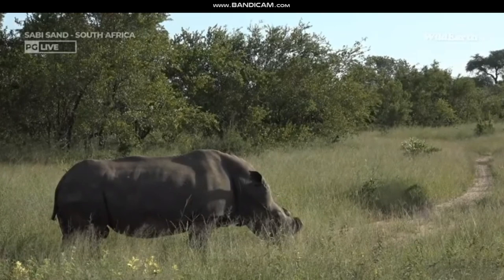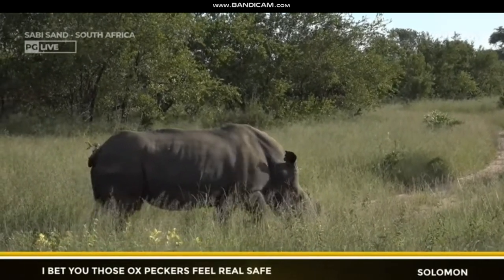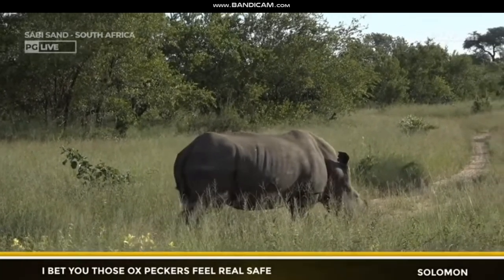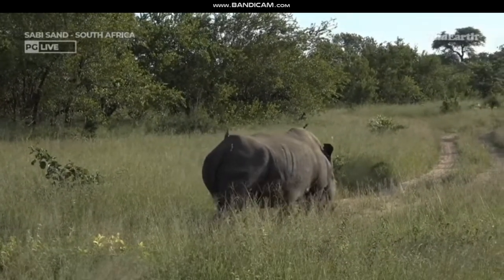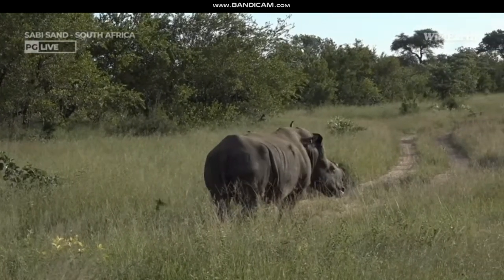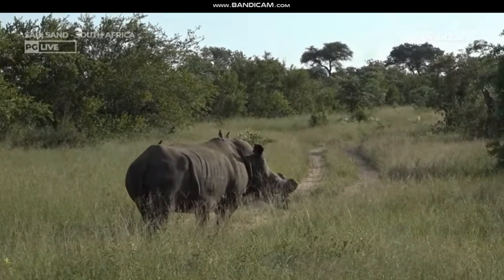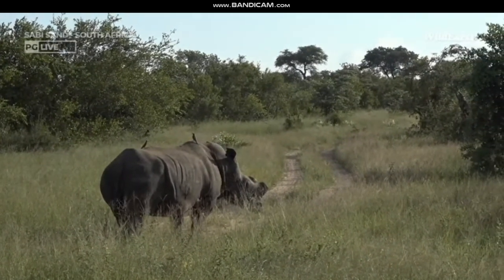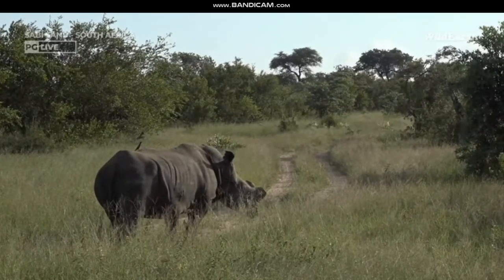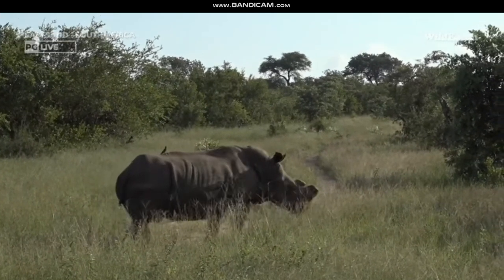Solomon, you reckon the oxpeckers feel really safe? I suppose you can say that. They're not going to get trampled, possibly. But I think they're feeding mainly on flies that are attracted to her body at the moment, and lots of little insects following her around. Might be some ticks. The red-billed oxpecker.